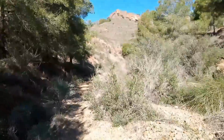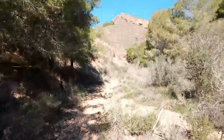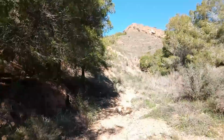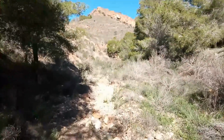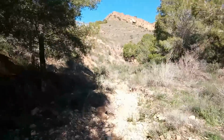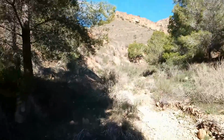I'm sorry for the wobbly camera. The footing here is actually getting a little bit more uneven and difficult to navigate. So there will come a point where I have to turn around just because I don't want a broken ankle. Not right out here in the middle of nowhere.